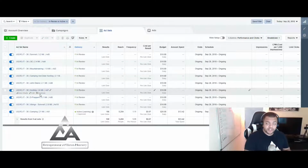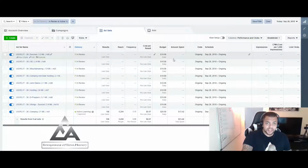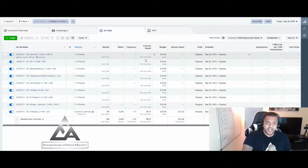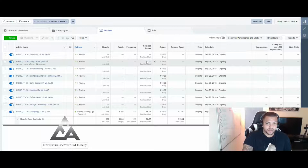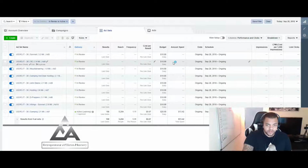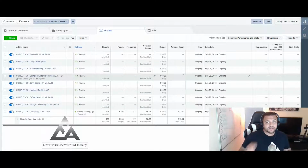I've never ran in this niche, but I did my spying to give me an educated guess to save money based off of all the research I did before I built this campaign. So as we can see, target multiple ad sets. Now this is a traffic campaign objective and I'm targeting mobile. Now I'm not targeting desktop yet. I could target desktop, but I do not want to target desktop yet until I start making some sales. Now I'm doing 20, 30, 40, 50, 60, 70, 80, 90, 100. So I'm at about $100 spend for the day.